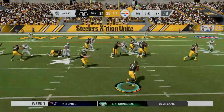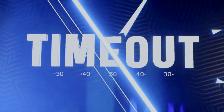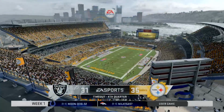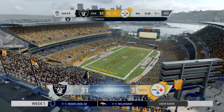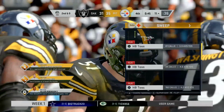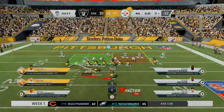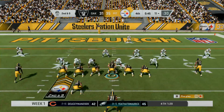On 1st down, Gage. And he'll be taken down here at about the 11. Now the Raiders going to burn their third and final timeout as the clock will stop with 45 seconds left to go in the game. So 2nd and 9, and you'd have to figure just about all 11 probably crashing the line here.